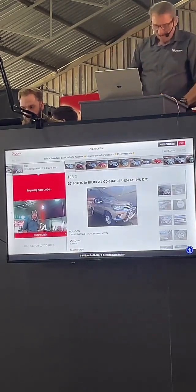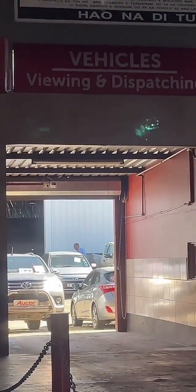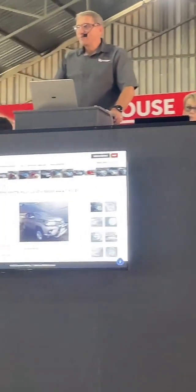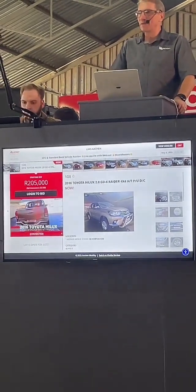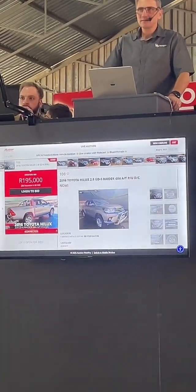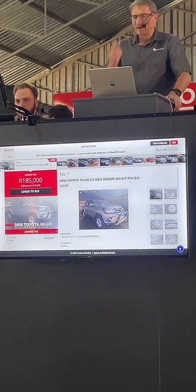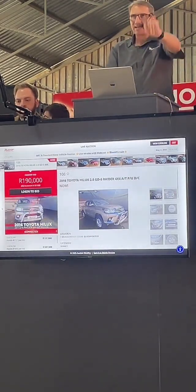Thank you, guys. Lot 1, 2016 2.8 GD6 Raider 4x4. Retailing 439. Double cab 4x4. I saw one near the buses. Anybody down the 205 on the 4x4 automatic? Take it out to 195. Anybody down to 195 on the double cab 4x4 automatic? Take it out to 185. Anybody down to 185? It went for less than 50,000 the last one. 185. It went for 50. But it's 2012.